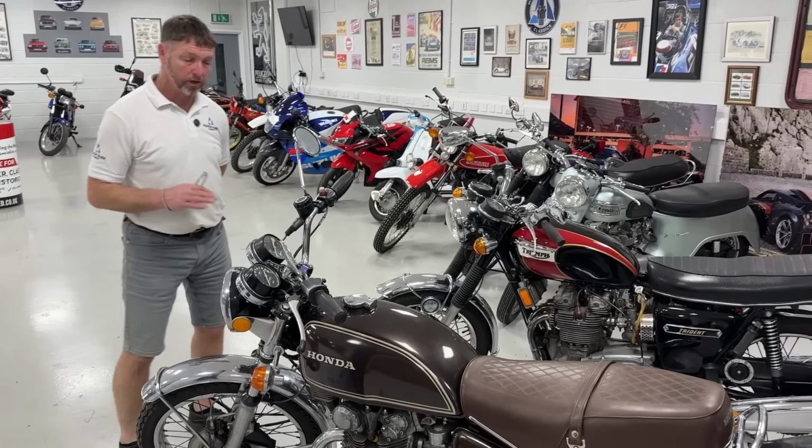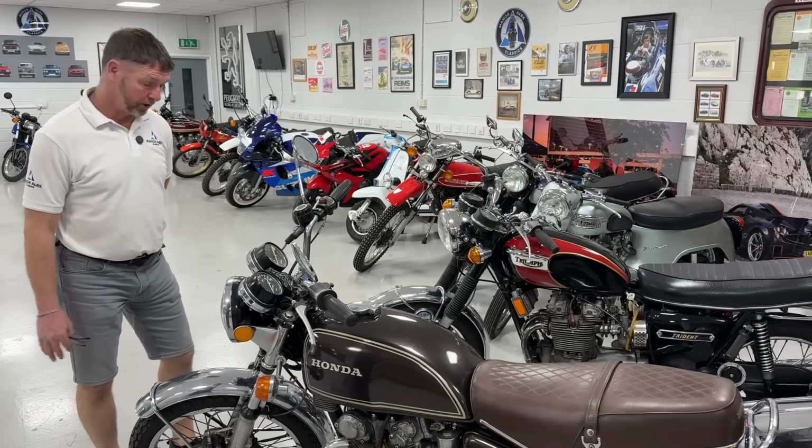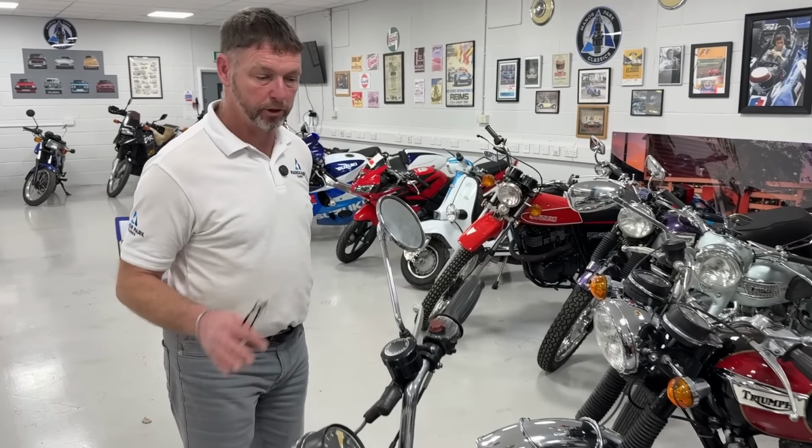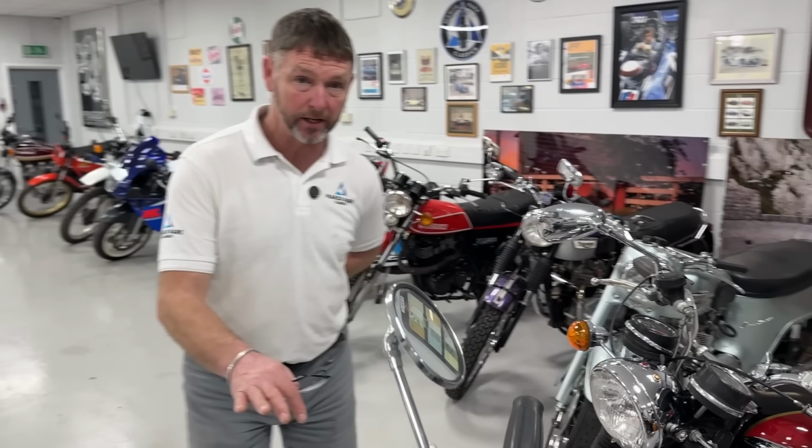They've been in large dry storage area. So the bikes are all there, but they will need obviously stripping down, carbs doing, all this, that and the other. But a very complete bike.